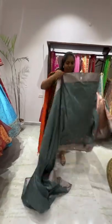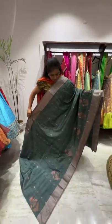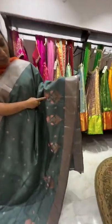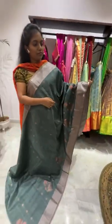Coming to the next sari, nice carbon grey color lo undi. I mean blue tint kuda undi dintlo with the like peach thread work inside the booties. These booties. Yeah.